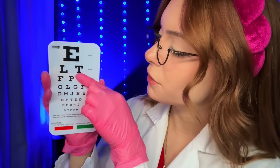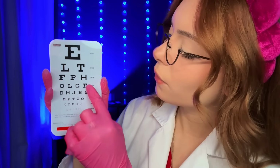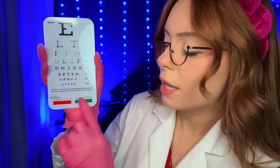Let's go down to line 2. What letter is that right there? Good, that is an L. Marvelous. Let's go all the way down to line 4 now. Can you tell me what letter that is right there? That is an F. Very good. And we're going to go all the way down to the bottom. There's a red square and a green square. Let me know what square. Am I highlighting red or green? Very good. Red. Perfect. Now we're going to just test all your vestibulars.